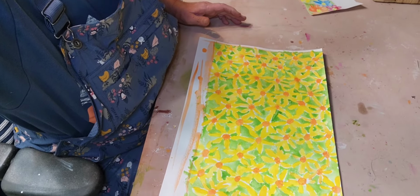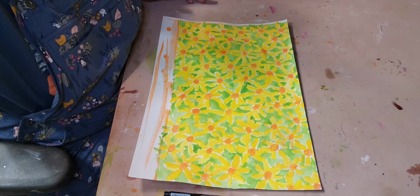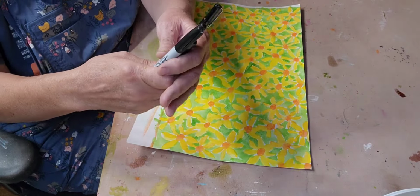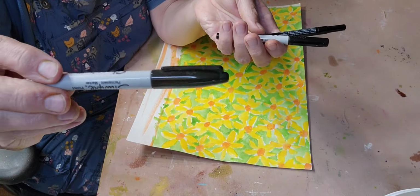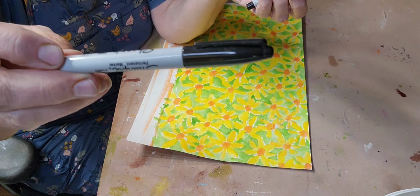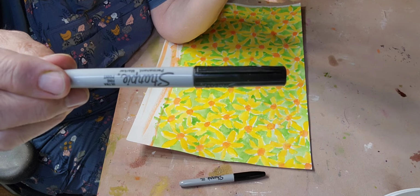Let's see here. See if you can see a little bit closer. So these are the three pens I like to use. Just very simple, the Sharpie, permanent. That way the water doesn't affect it. Just a black Sharpie, and then, of course, the thin black Sharpie.